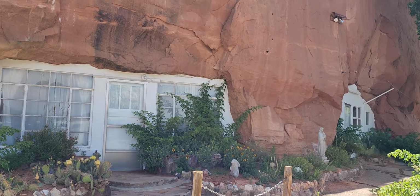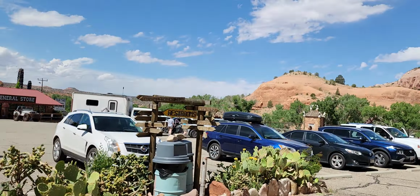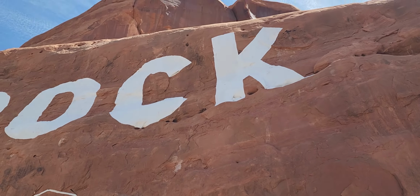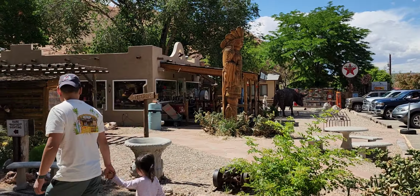And again, this is just outside of Moab. Definitely a tourist attraction. And it was quite a spectacle inside. Built it back in the 30s, 40s, 50s. If you're ever in the Moab area, you definitely need to check out the Hole in the Rock. And there's the rooms, the windows. It was very bright. I was amazed how bright it was. I was too, with all the windows. So we're going to look around now and see what they got. Pretty cool.